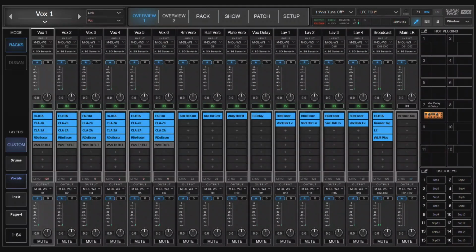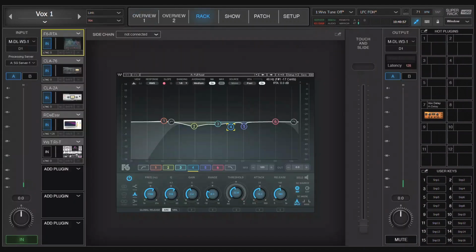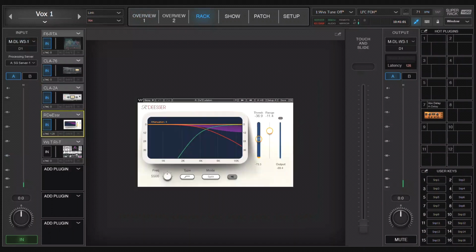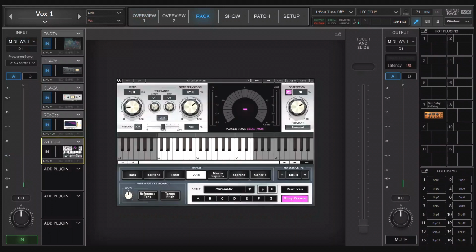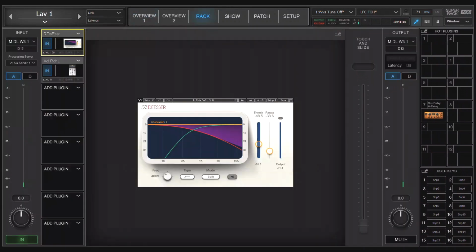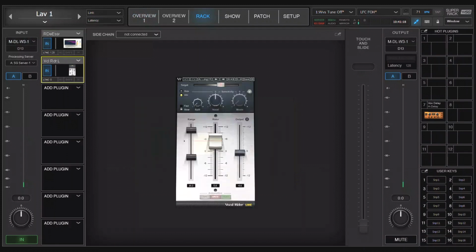Quick overview of how we've got our Waves system configured. We see we're running a couple plugins here for most of our vocals. We've got the F6 RTA, CLA76, CLA2, de-esser, and then we'll run the Waves Tune occasionally to help with some of our vocal processing. We've got all of our room verbs, plate, delays, lav processing. We really don't do a whole lot to it. We've done a de-esser and a vocal rider on them.